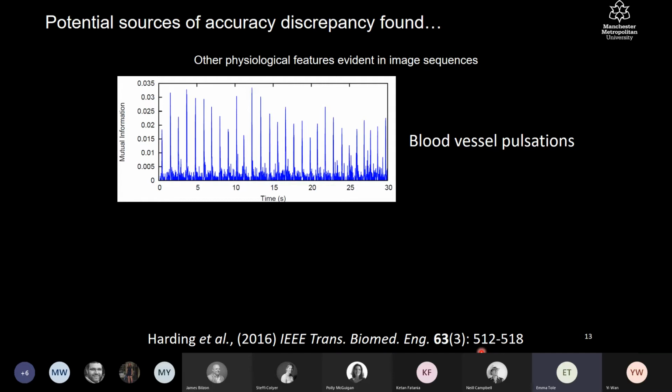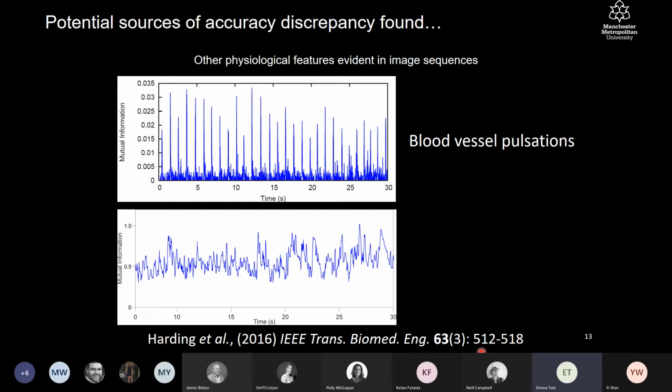Equally, when we start to look at other muscles away from the limbs, so those closer to the thoracic region, those potentially more influenced by breathing patterns, we can start to find patterns where the mutual information is not able to identify the coherent spikes outside the background of breathing patterns that are occurring.